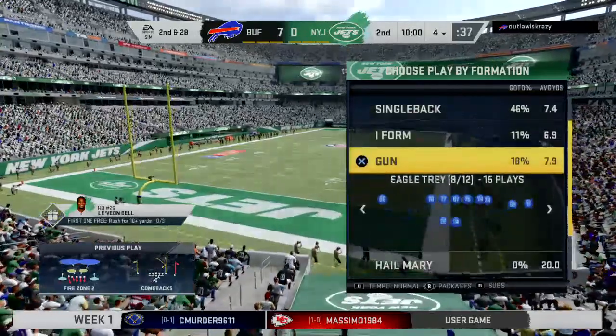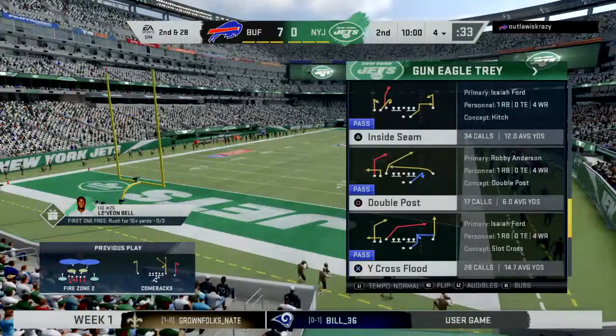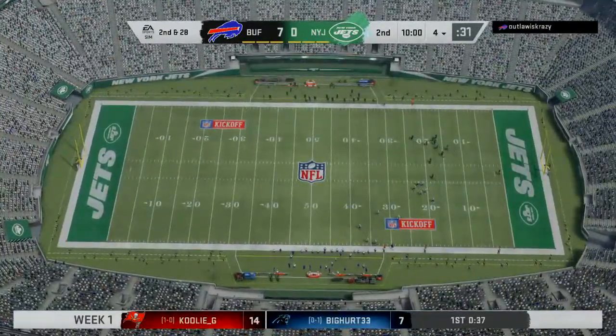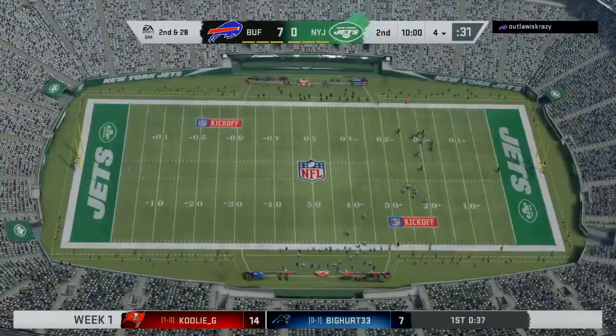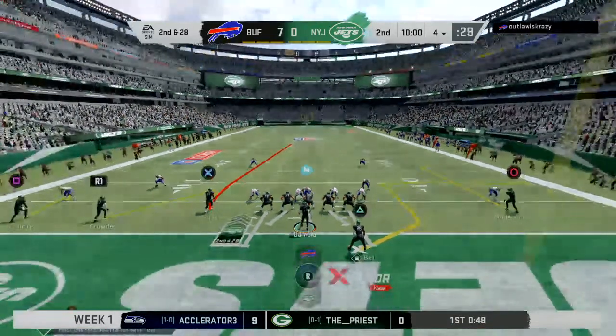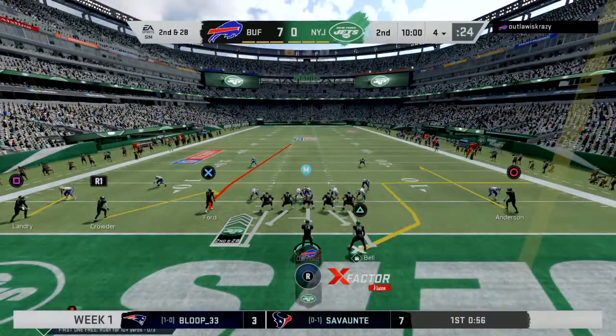After one, 7-0 on EA Sports. After the sack, oh, they're staring at a challenge basically from the other side of town. It's 2nd and a country mile.